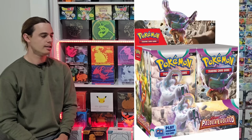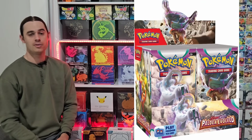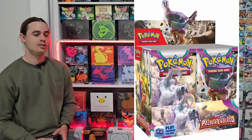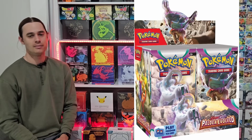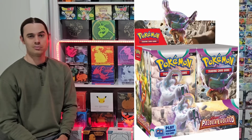Number 9. Now, this set, I think, is the second best set so far of Scarlet and Violet. And, I mean, other than Crown Zenith, but second best set of 2023, well, probably third, including Crown Zenith, but that's Paldea Evolved. And picking up booster boxes on special at the moment, they're going cheap. There's been deals on them. The set's got so much depth. It's an introduction, of course, to the new region, but then there's a throwback to some of the cool older generation Pokemon inside there. I just think it's an awesome set.